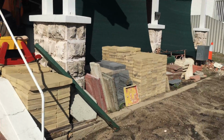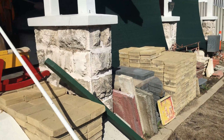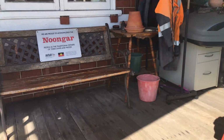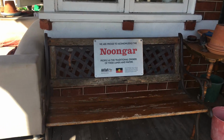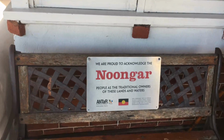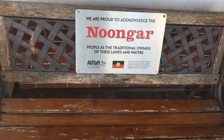And these are the bricks and stuff we'll use for doing more stuff around the property. And it's also the base for Antar WA Home Office, and that's our Noongar recognition plaque.